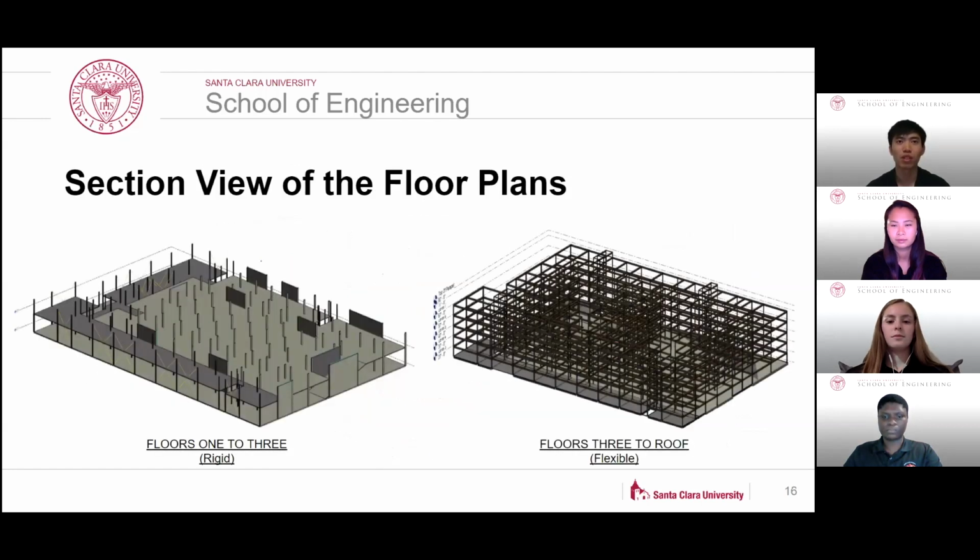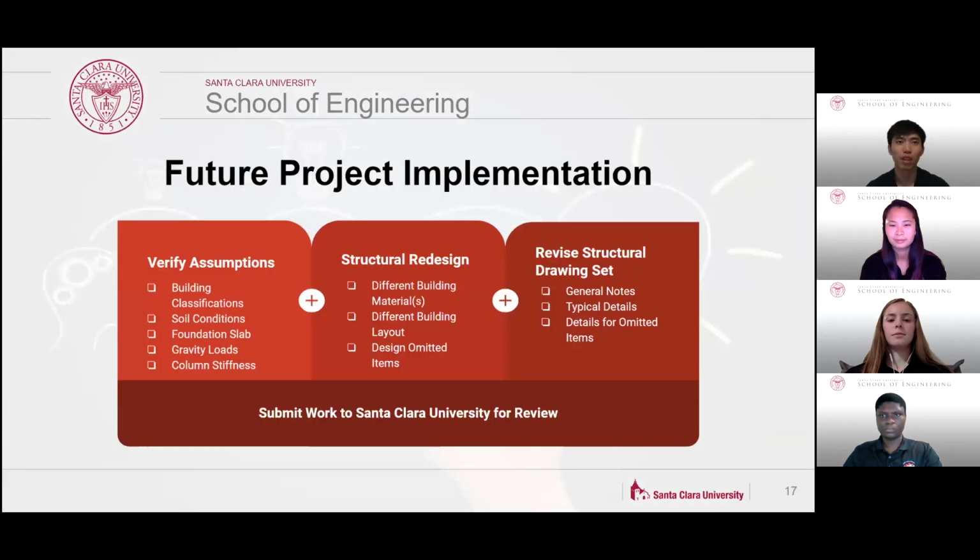These images show a section view of the floor plans that compare the layout of the rigid versus flexible lateral system. Continuity and symmetry played a big factor in the design to ensure that the lateral loads were evenly distributed throughout the building and torsion did not occur. This outlines a process of how this project can be implemented for a future design project to especially focus on the scope of work that was omitted from this project.